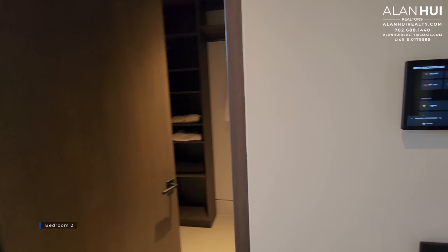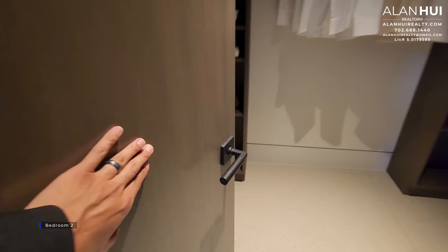This is bedroom 2. Bedroom 2 has a walk-in closet. We have these modern matte black levers. This walk-in closet also has custom shelving. Bedroom 2 measures 17 by 13.